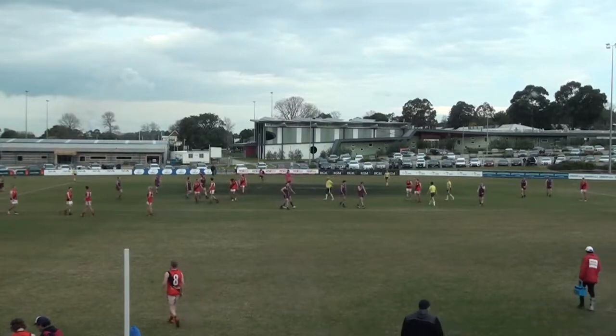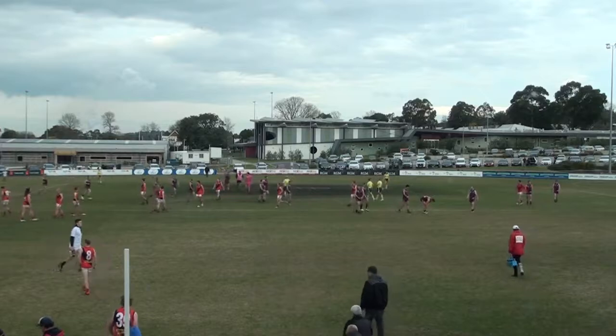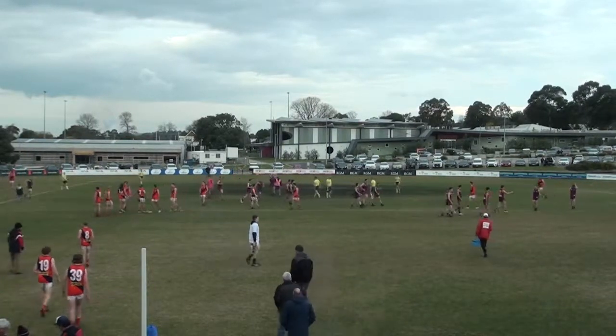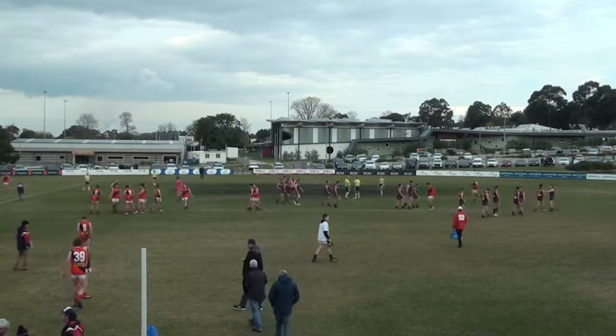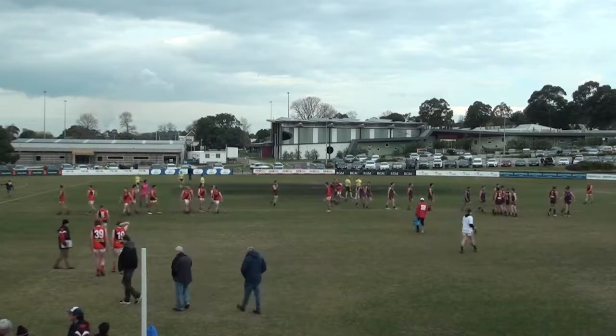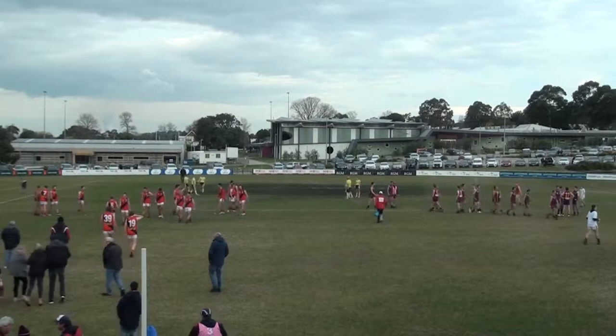Well, it is three-quarter time, and as we said, the margin, well, at least Bairnsdale won it. They won it by 2 points. They narrowed it from 30 points at half-time. It's now 28 points at three-quarter time. Moe responded really nicely. 3 goals each in that quarter. Moe lead at 11-10-76. Bairnsdale is 7-6-48.